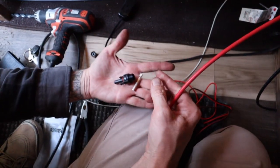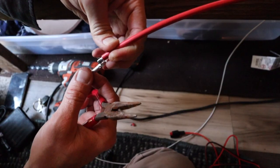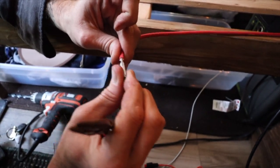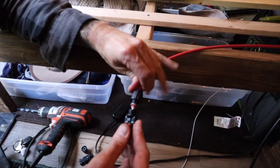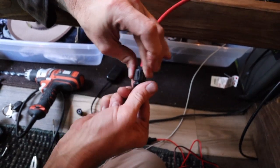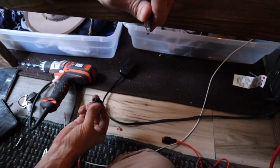So we've determined that the larger prong goes to the male positive wire. So just gonna slide this on here. Just needs to be metal on metal. Just as long as the metal is touching, it will conduct. Really make sure that's nice and tight. Give it a tug. We just insert the metal prong into this plastic housing. Make sure the waterproof mechanism is sealed. Then you just go ahead and repeat on the other side for the black negative cord.